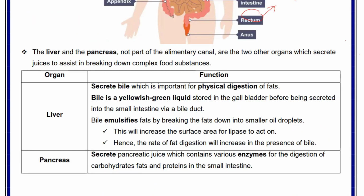But now that we are in secondary school, we are going to learn about two more organs, namely our liver and our pancreas. Now, while these two organs are not part of the alimentary canal, this means that food does not pass through them. They do help to secrete juices, which will help to break down the food itself. So what does the liver do? The liver secretes an important thing known as bile.